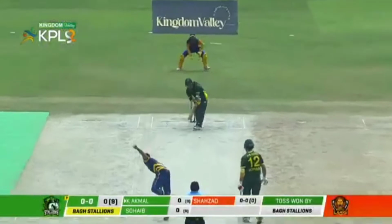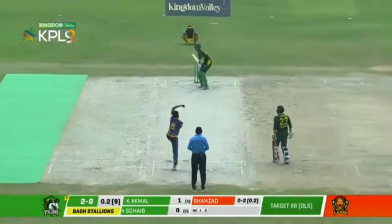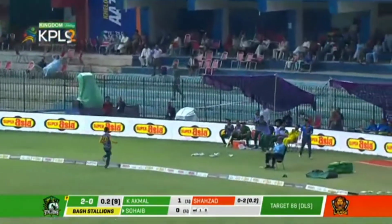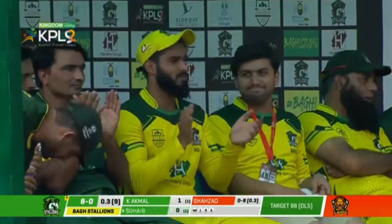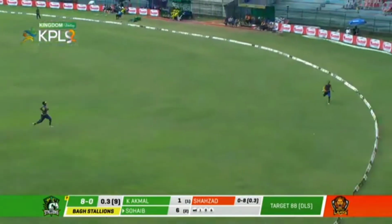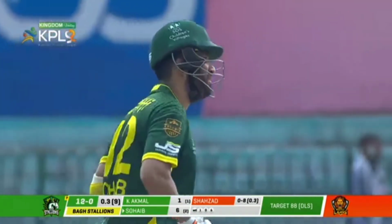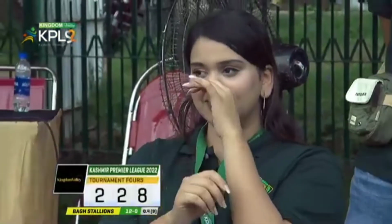First delivery and a wide one. Yeah, he's 72 not out from the previous game. You can't bowl there to him. And again, it won't be cut off. That's 4 more. Because Khurram Shehzad is already under the pump.